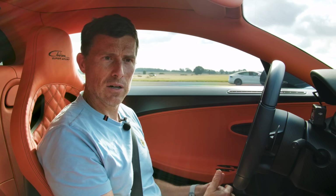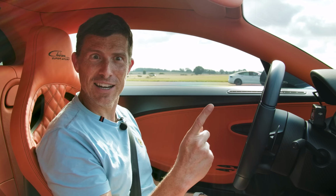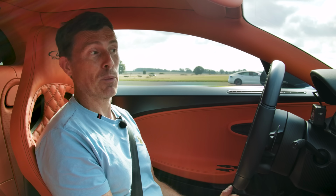This car is quite heavy, even though it's built out of carbon fibre. It weighs in at 1,995 kilos, so just under 2 tonnes. It's quite expensive. With taxes, you're looking at around £4 million. And of course, they're probably going up in value with every day that passes, because only 30 have been built.